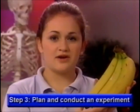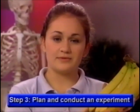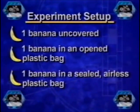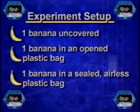Next, I set up my experiment with the following items: 3 bananas from the same bunch at the same ripeness, 2 sealable plastic bags, and a paper plate for each banana. I placed 1 banana on a plate uncovered. I put another one inside an open plastic bag, and then sealed a third banana inside a plastic bag with all of the air taken out. With this setup, I made sure that the only independent variable in the experiment was the amount of air each banana was exposed to. Hey, I know what variables are.